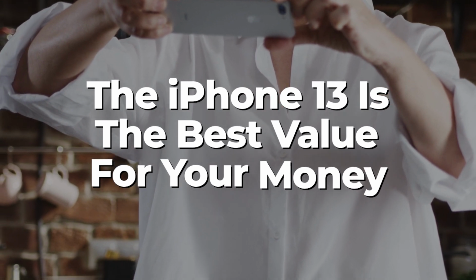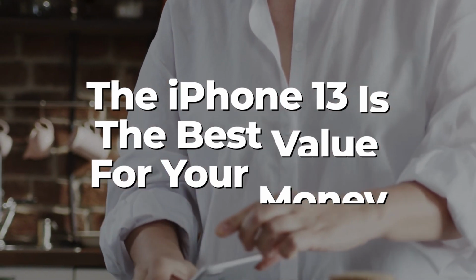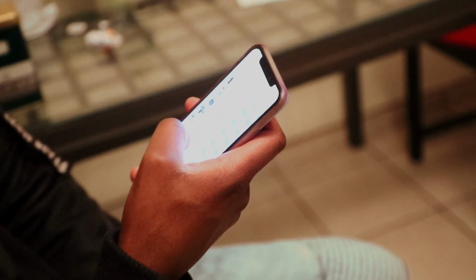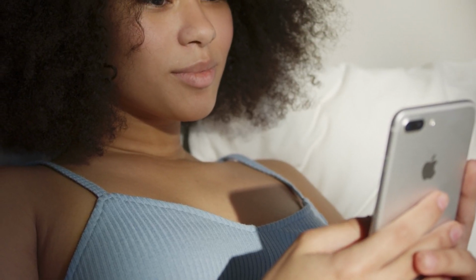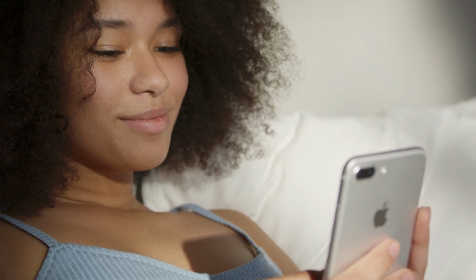If you're looking for the best value for your money, that's the iPhone 13. It's a great iPhone with everything you'd expect it to do for less than the iPhone 14. But if you're looking for the best new iPhone possible, that's the 14 Pro.